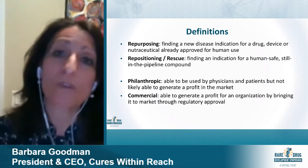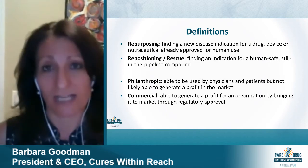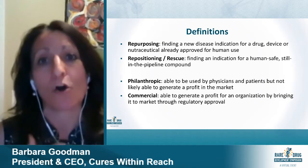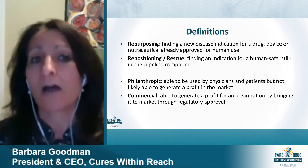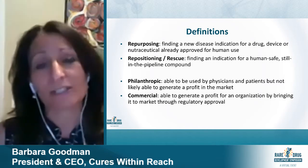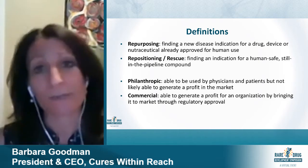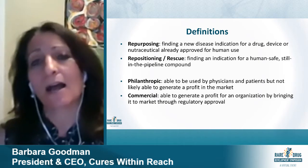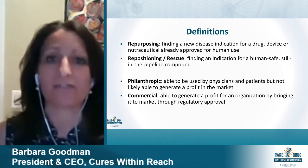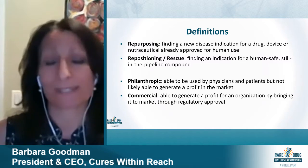Repositioning is what we think of when industry might shelve an indication, either at phase 1, phase 2, or at phase 3, that doesn't make it all the way to regulatory approval, versus repurposing, which is when a regulatory agency, the FDA, could be the EMA in Europe, it could be Canada, it could be any agency around the world, approves it for a specific indication. It's safe, it's effective for a specific disease, and that's called repurposing.